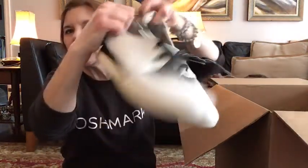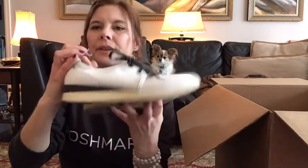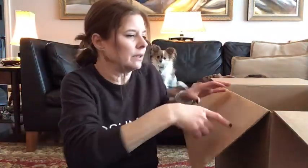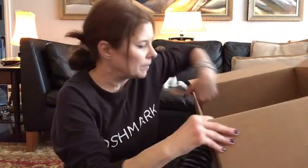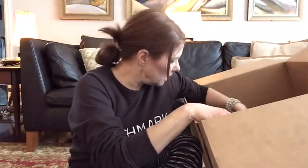Anyway, I have no idea what the price of these is. I'll have to see if there's any out there. Once I clean them up and get them listed, I won't report back, but I'll have them listed. Okay, woo, look at these things.